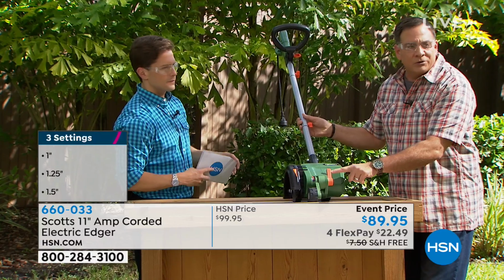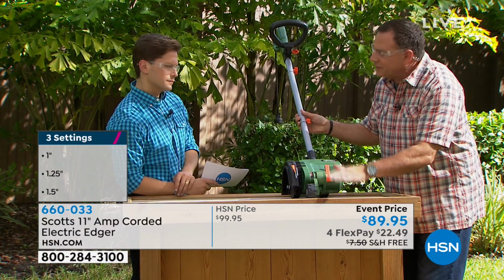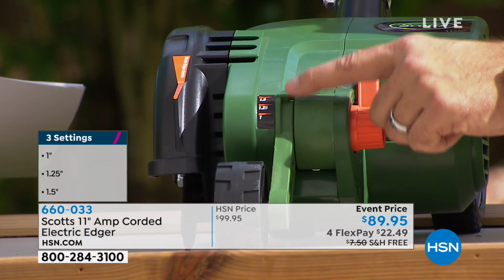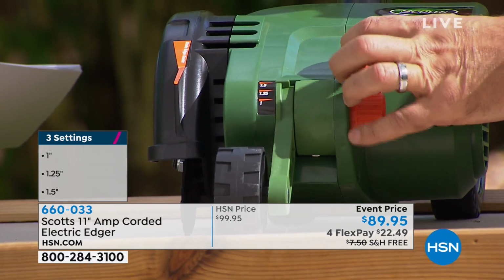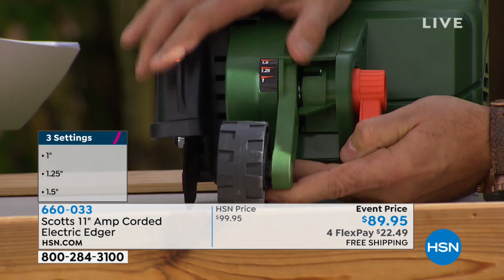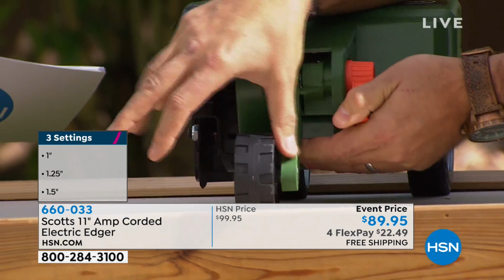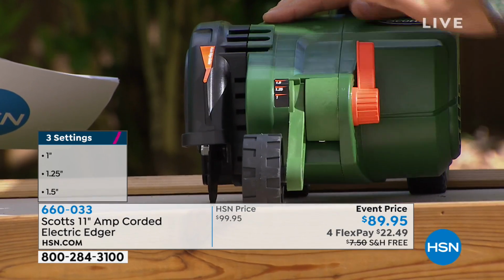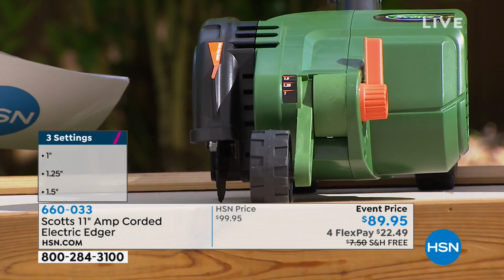Right here, this orange knob controls the depth of the cut. You've got 1 inch, 1 1/4 inch, and then 1.5 inches. All I've got to do is pull this out, and that's a lock. Pull it out and bring it all the way down, and then I can adjust this wheel up or down just like that. See how that works? It depends on the kind of grass you have or what your hardscape is. It depends what you're trying to do.